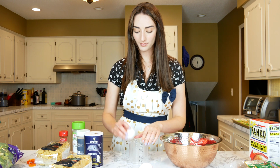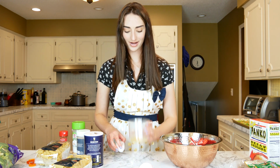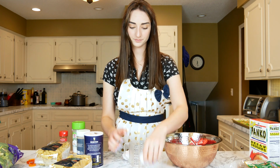So I forgot to do this in my last cooking video, but generally when I'm cooking with eggs, I crack them into a clear container so I can check them for blood because blood makes it not kosher. So that one's good.